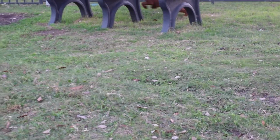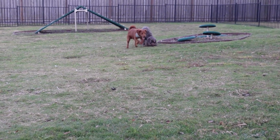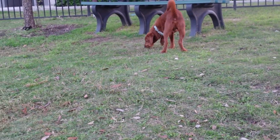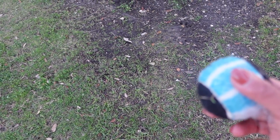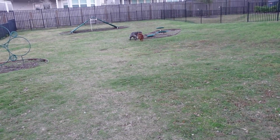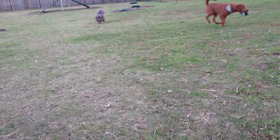Vision, come here. Baby. Look how fast he runs. He's freaking nuts. Vision. Where's your ball? You want your ball? Go get it. Bring it back. Come here. Bring it.